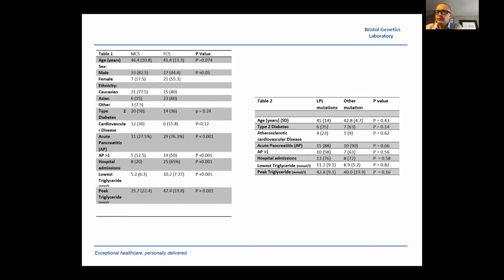If we look at table 2, this looks at patients with definite FCS, contrasting patients with a mutation in LPL compared with other variants in any of the other genes that can cause FCS. And what this data demonstrates is that there's absolutely no difference in the clinical presentation of these patients. So the risk of acute pancreatitis, hospital admission, and triglyceride concentration is exactly the same in both groups. So the clinical presentation of FCS doesn't seem to vary according to the particular pathogenic variant. Next slide.